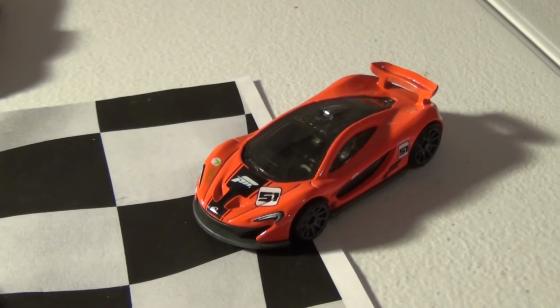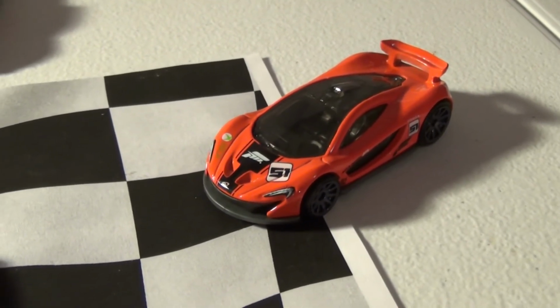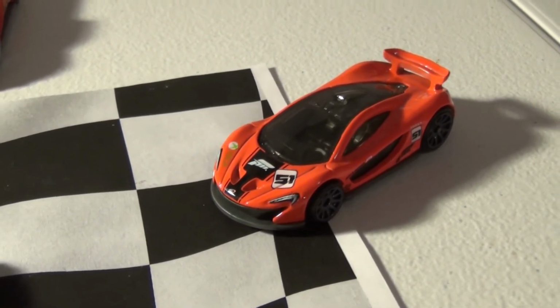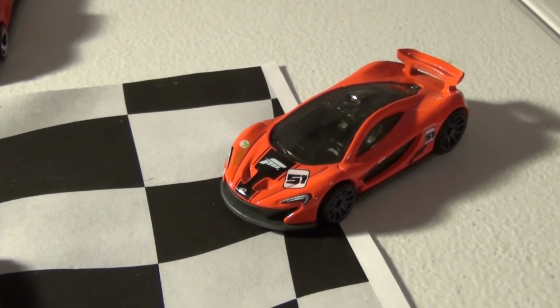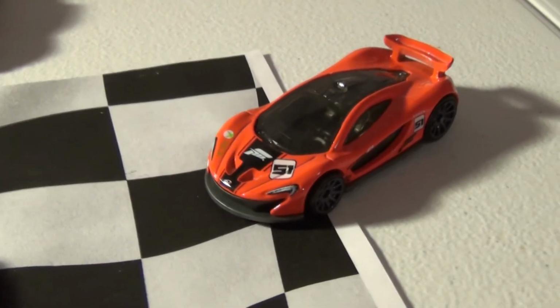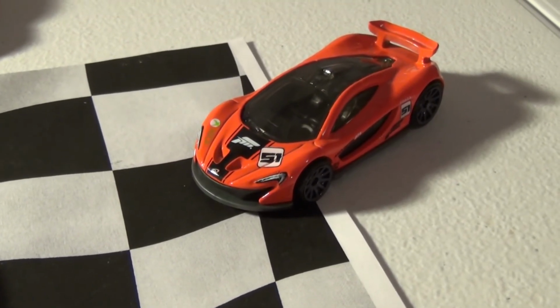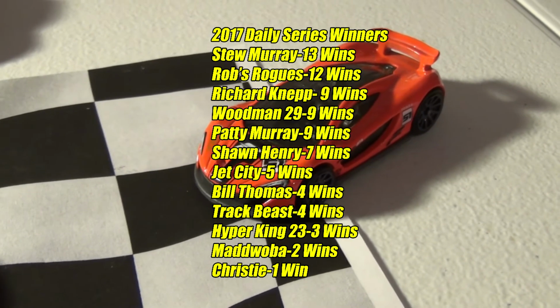HyperKing is a superb driver. He's in the elite class in the Baja series. Richard with 9, HyperKing with 6, Stu with 3, Bill with 2, and Woodman with 1. But he couldn't pull it off today. Maybe next time. We still have time. You still have time, HyperKing, before the series finishes on October 31st. So maybe next time, HyperKing.